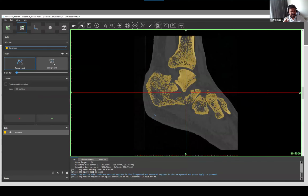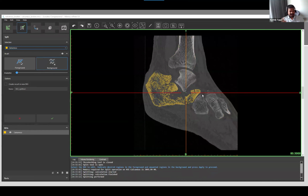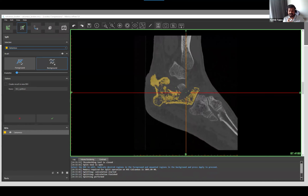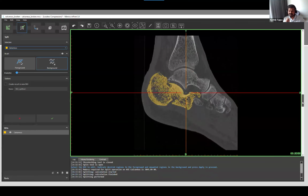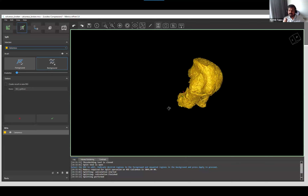And I want to only segment out the calcaneus bone, so I'm trying to split the mask into just calcaneus and the rest. I'm telling the algorithm, this is the calcaneus bone, and all these are background or some other bones which I'm not interested in. Once I tell that to the software, it does the volume calculations across all the imaging sequences, and then it only separates out the calcaneus bone here. And then I verify if there are any other bones that have been attached.